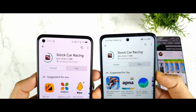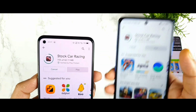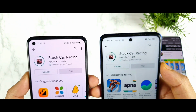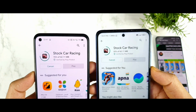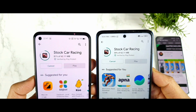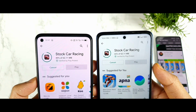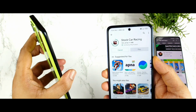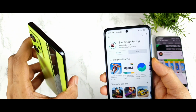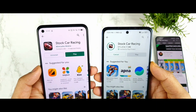Whatever light you are seeing blinking, that is a proximity sensor. That is not the notification light, that's the proximity sensor light only. Now as you can see, friends, the Realme GT Neo 2 is finishing first, then the Poco X3 Pro. You can clearly see, using the same SIM card at the same location, side by side, these are the results we got.